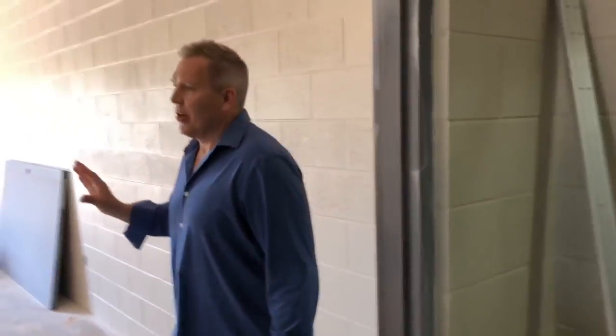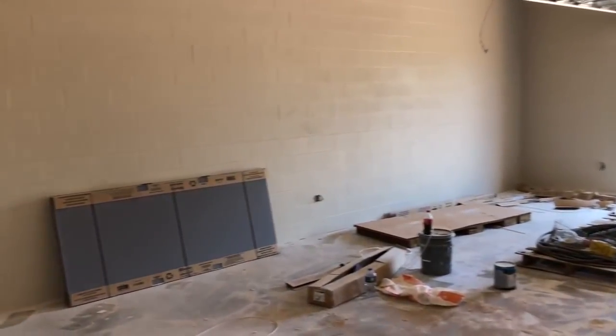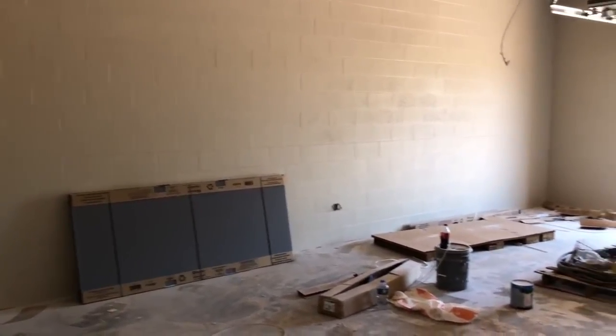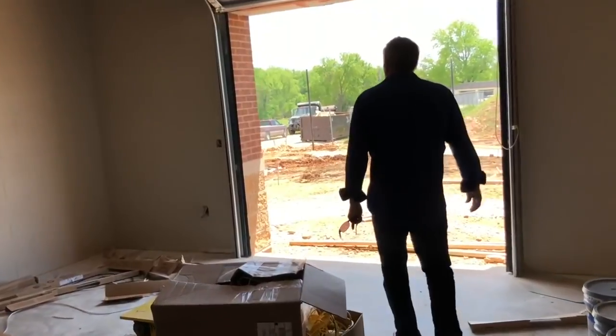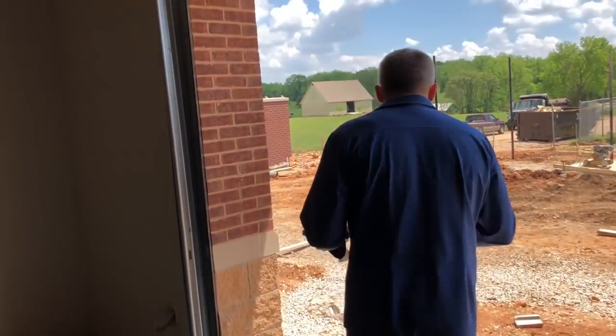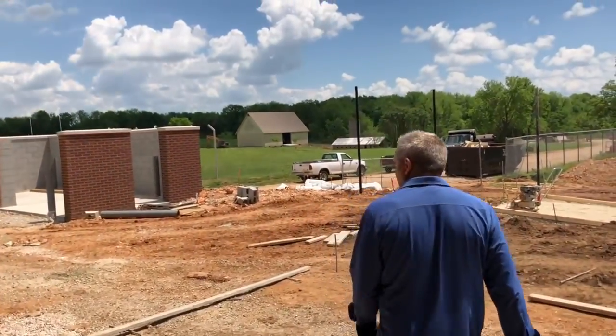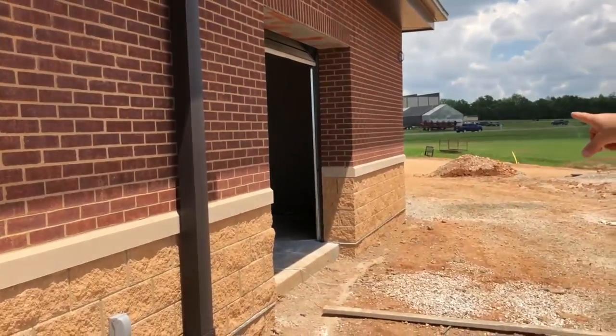What we've tried to do here is we've got 3 storage bins. For example, this may be football, this is football storage. And if you come out, I'll kind of show you. So we'll have some racks in here, you'll store equipment. And then we will have a storage room for track right here, and then this will be for band.